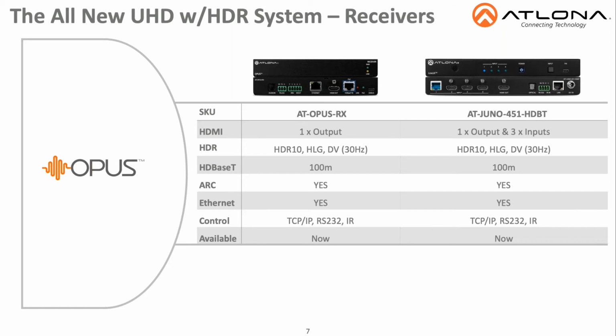It does have Ethernet pass-through, which allows your display to, number one, have Ethernet access in case you're not using Wi-Fi to do that, and number two, to pass IP control onto that display. You also have IPIR and RS-232 control available out of there. And beside that is the Juno 451 HDBaseT.